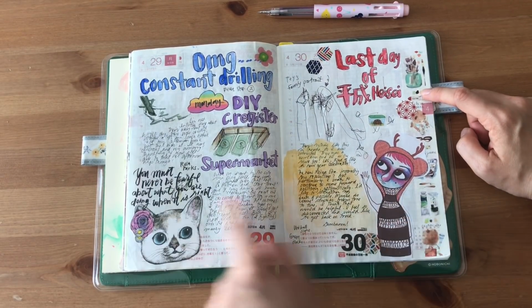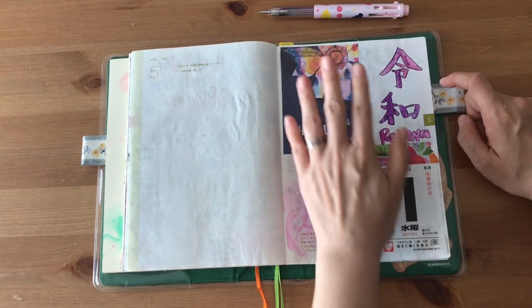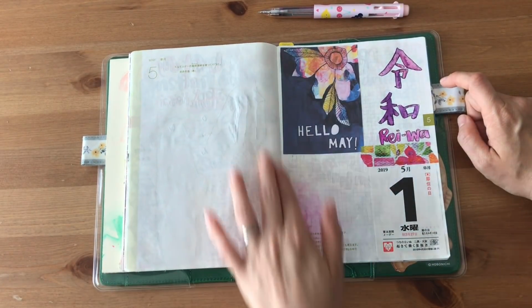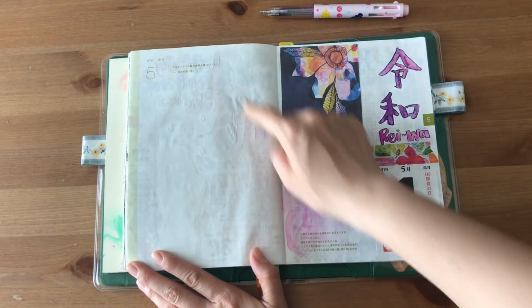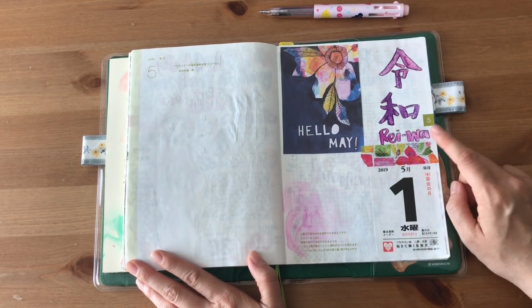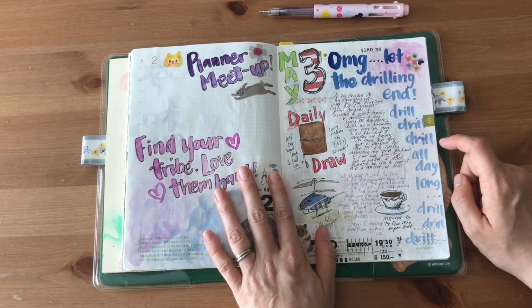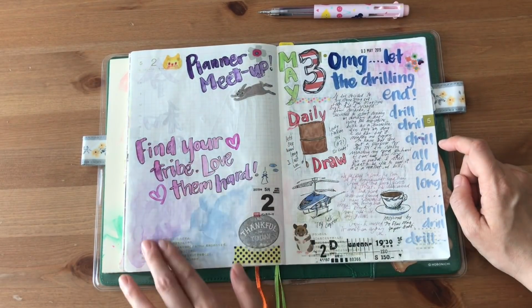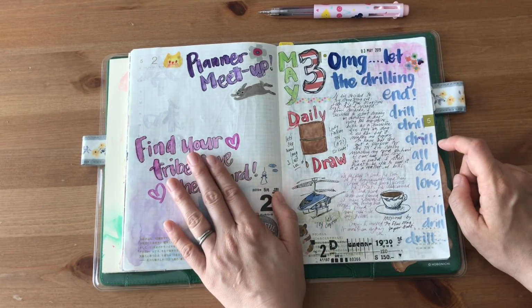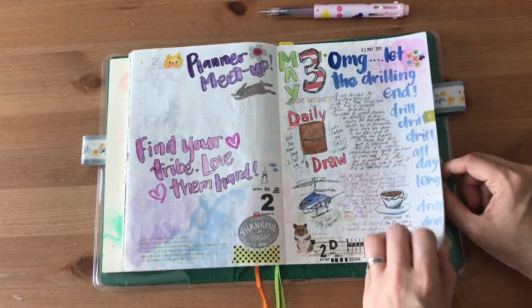More of Courtney Diaz. This is also from a magazine. And this is May. I haven't done anything for here. I don't think I will, to be honest with you, backtrack and journal in here. But it's the first day of Reiwa. I had a planner meetup with Momo at Momo Loves Paper, and I didn't even print out any of the photos. If I remember to, I will put that here.